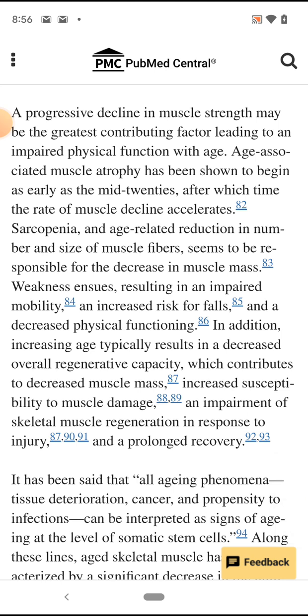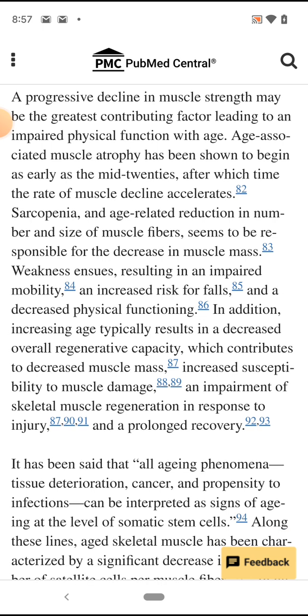Sarcopenia and age-related reduction in number and size of muscle fibers seems to be what? Responsible for the decrease in muscle mass. Oh, it definitely is. Weakness ensues, resulting in impaired mobility. All of you are going to get old and weak and whatever. You're going to fall apart because you don't understand muscle regeneration. You don't understand anything. So there's an increased risk for falls and decreased physical functioning, yes.